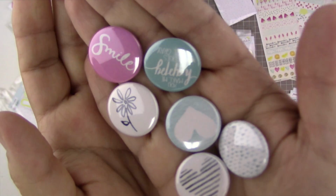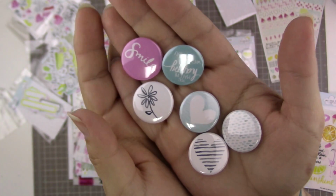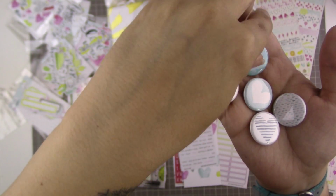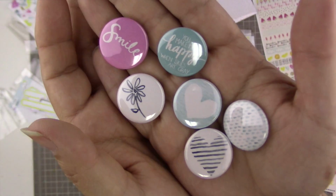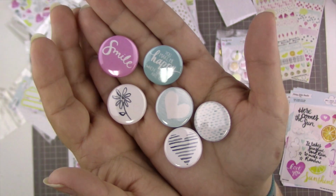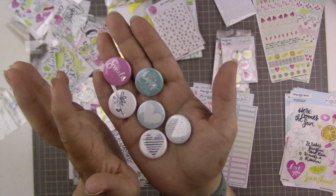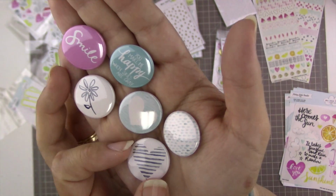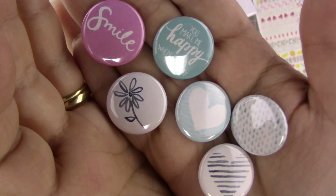I do really enjoy flare. I feel like flare is a supply that was overdone for a little while, and I kind of got a little bit away from using flare, but I feel like I'm ready to come back to flare, and I have been using it more and more on my pages lately. I feel like it's becoming a classic scrapbook supply staple, as opposed to when they first came out, they were kind of trendy, and they've stood the test of time and have become a mainstay now. So that's how they look.